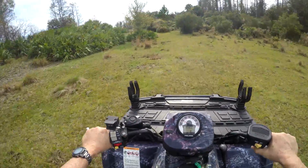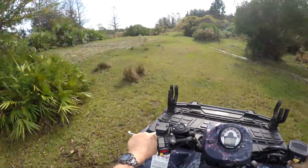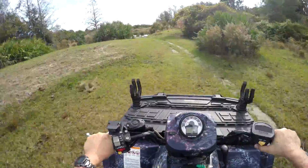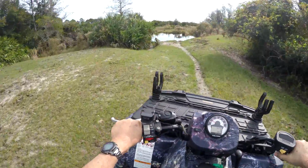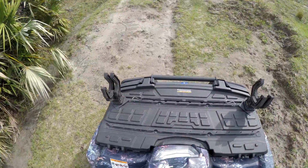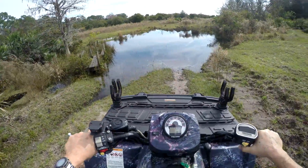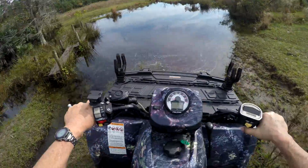Well, I've swapped out the memory cards in my camera, and I found my lost thermocell, so we're headed back to camp now. Kind of doing a big loop, headed back a different direction than we came in. And I got some more water here to cross. This water can get deep at times. Actually, it can get deeper than what my boots are.